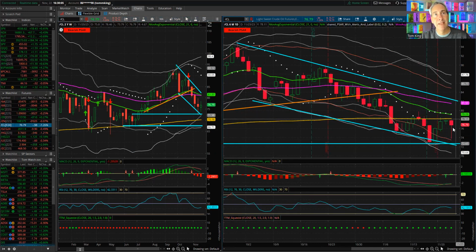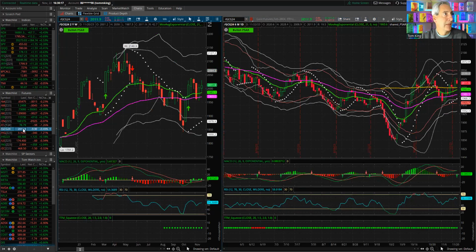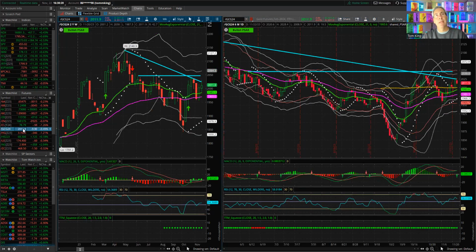Let's see if the momentum continues. You've got MACD rising, but you've got RSI just trying to find its footing in here while it still struggles with this weekly downtrend that it's in. So I still like oil, still like where we are. We'll take a look at the oil volatility in a bit.